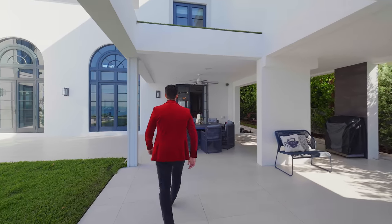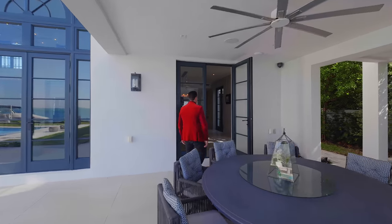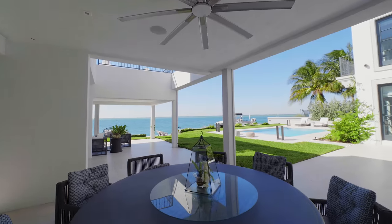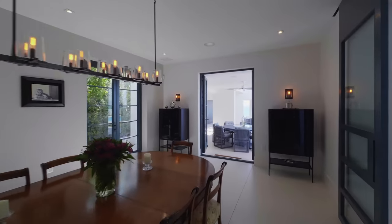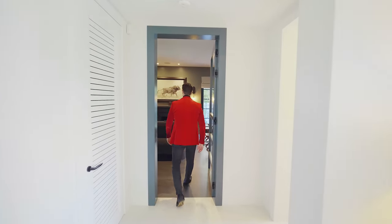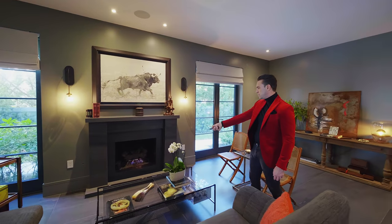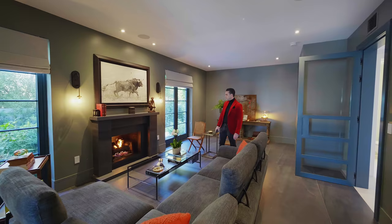There are so many more details to show you, so many unique architectural elements, so let's head back into the home. On the opposite side of the house is something very relaxing, this well-designed family room that has a gas fireplace that you'll see me turn on now for that rare occasion when it gets cold in Miami.